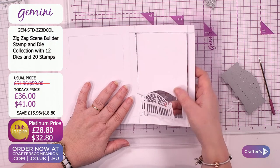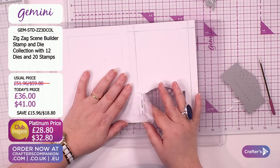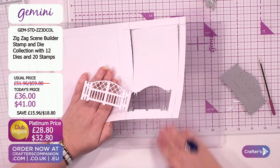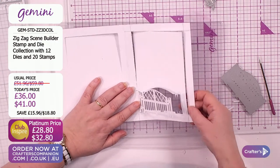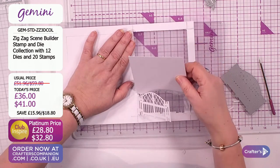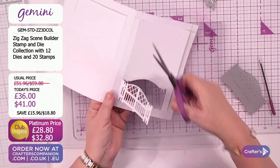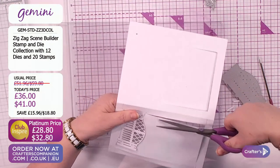Right, so there we go. You can see I've cut the gate in, so that's now on the hinge. Now that whole aperture will come away. All I need is my little snips. You can use a craft knife or your scissors, whatever you prefer.